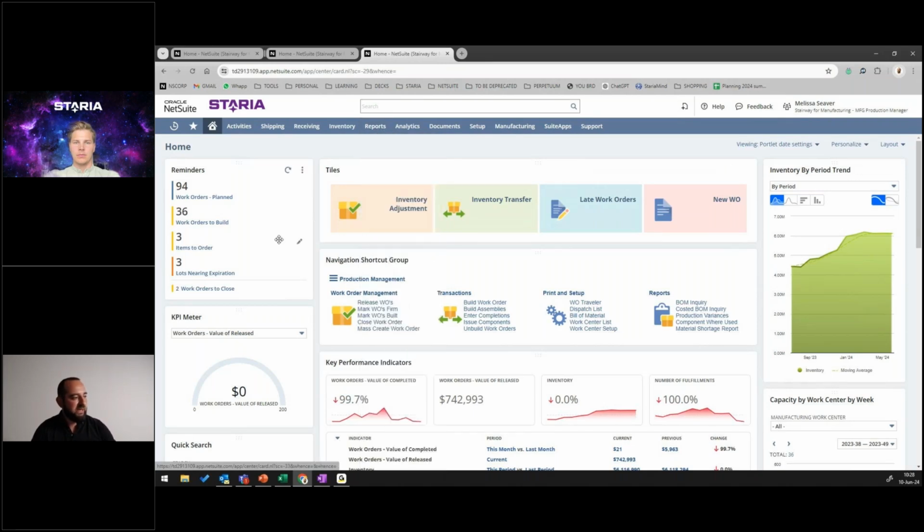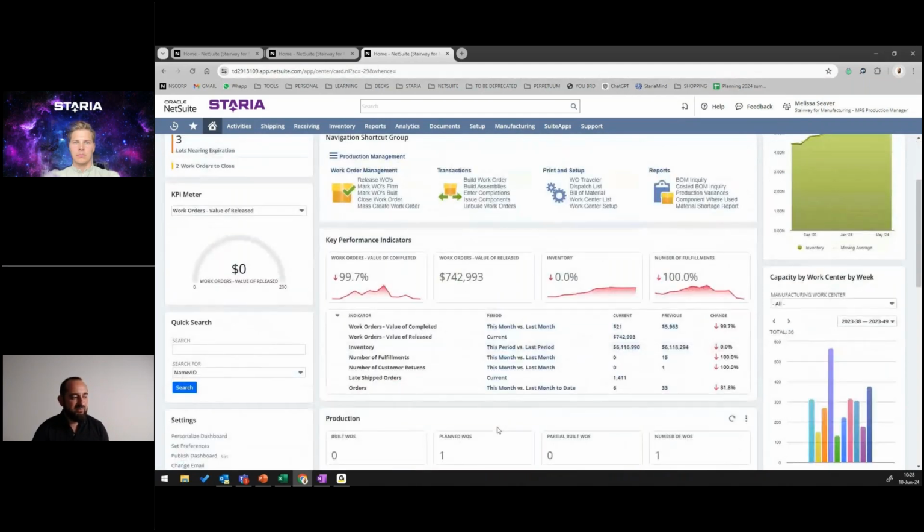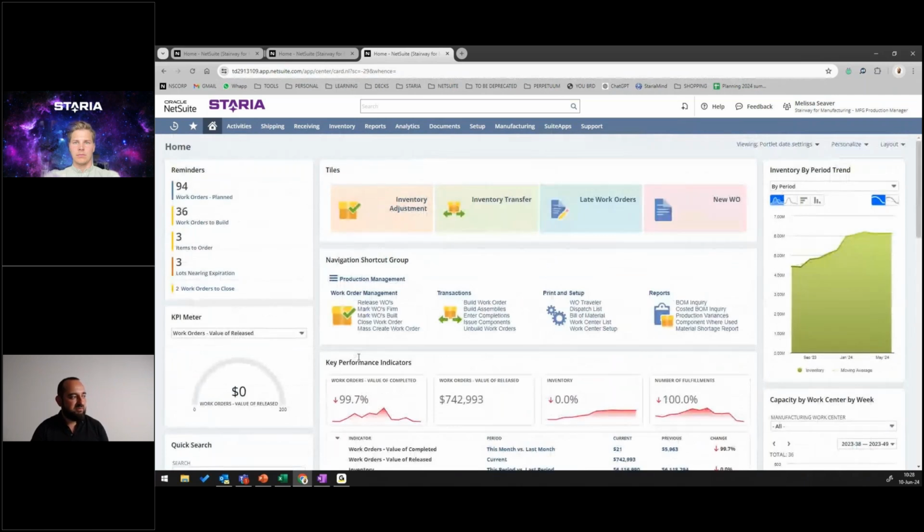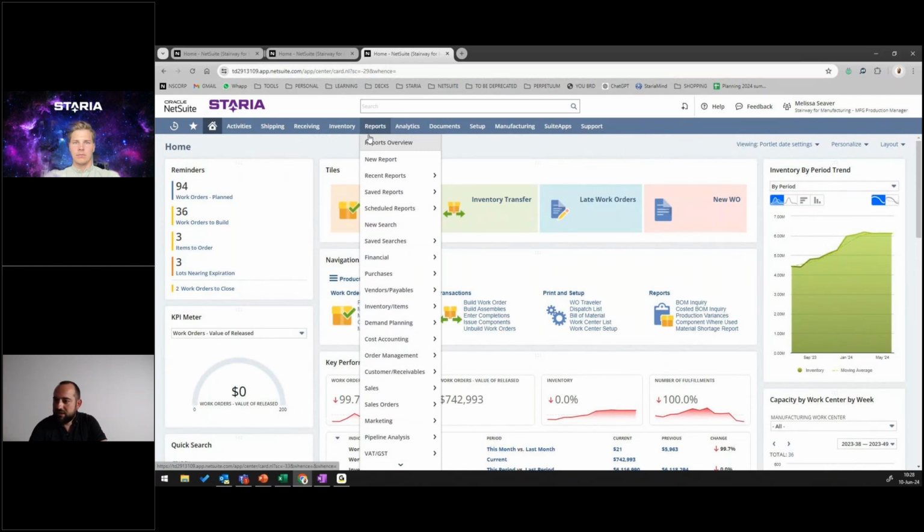So from the dashboard, again, you can see it changes as my role changes. Now I have a totally different mix of KPIs and links and reports and all the different graphs that I'm interested in. So now my operations resume to the work orders and maybe some transfer orders and items that I need to get. If I go into my reports to begin with for the manufacturing process, just to highlight an item here.